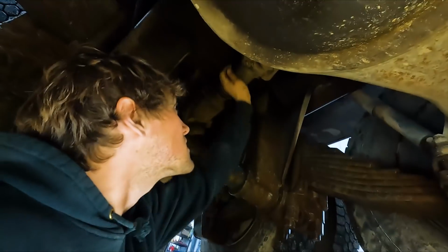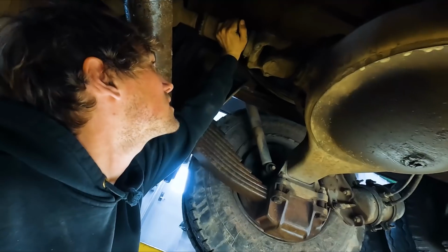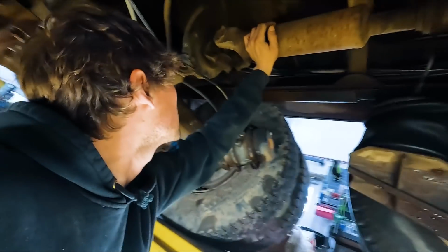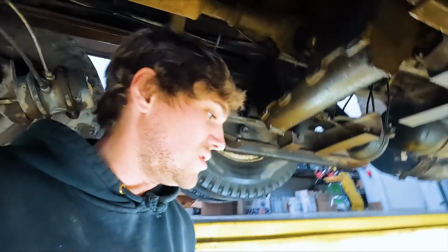Checking all the U-joints here. I think we might need some U-joint changing. Kind of slop there. That seems good. Yeah, we need some U-joints.